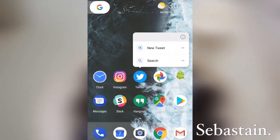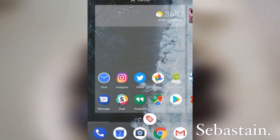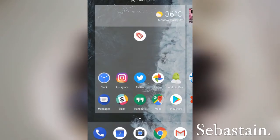That's not the only new trick hiding behind the app shortcut menu in Oreo. A new widget shortcut button frees users from long, cumbersome widget menus with an easy way to see just the widgets from a particular app.